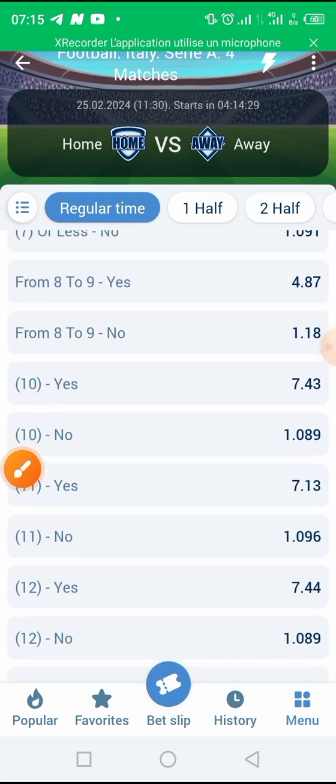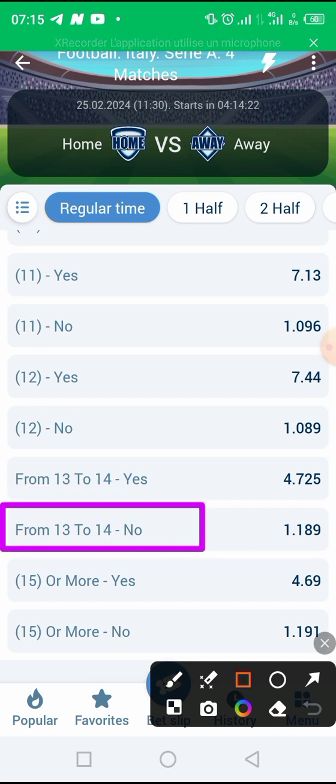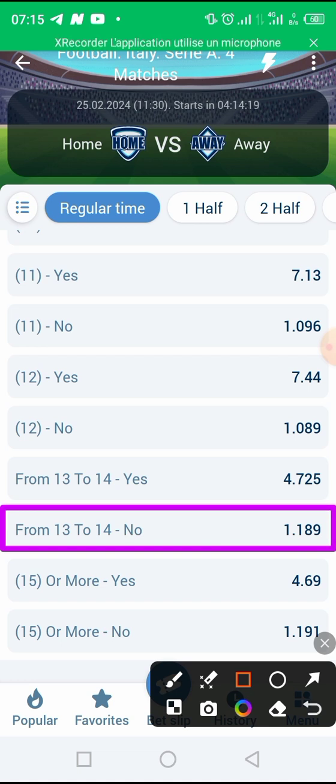Let's calm down. We come down here and we select this option, from 13 to 14. By selecting this option we are saying that the goals scored will not be 13 or 14. The only way we can lose is if the total goals in these four matches played in Serie A today is 13 or 14 goals. This is the only way we can lose, and we know four matches are not going to score 14 goals in this league today.